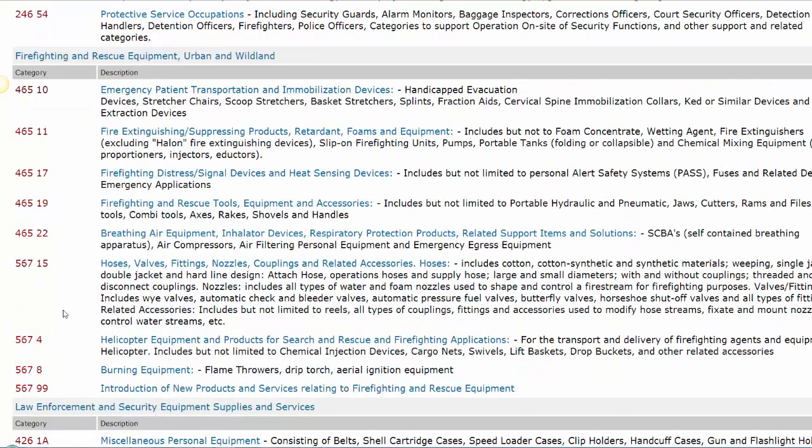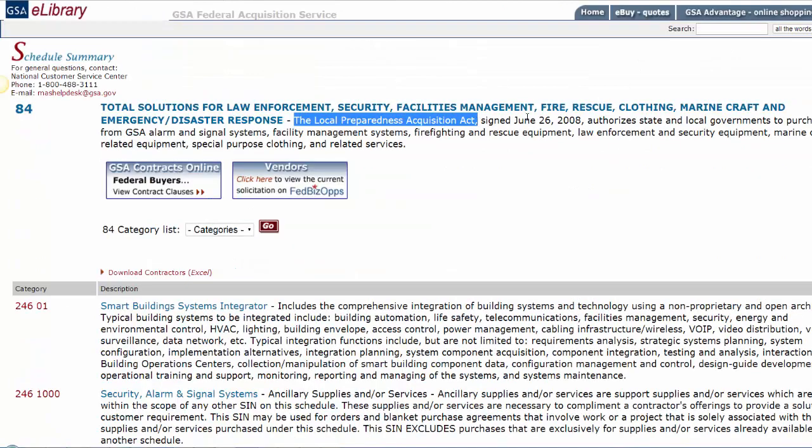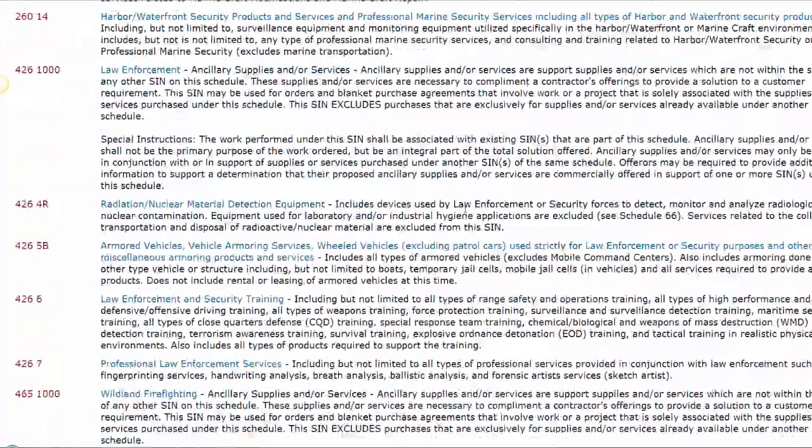By the way, it's very, very important to note here, GSA has a very unique feature on the Schedule 84. The Local Preparedness Acquisition Act, which was put into place in 2008, authorizes your state and local governments to purchase from GSA, from the vendors in the schedule. So in other words, your fire departments, your police departments, they're not necessarily governed by the federal government. Nonetheless, the federal government gives those agencies at the local level the ability to leverage the buying power and the speed of the GSA schedule program, even at the local level. So that's very important.